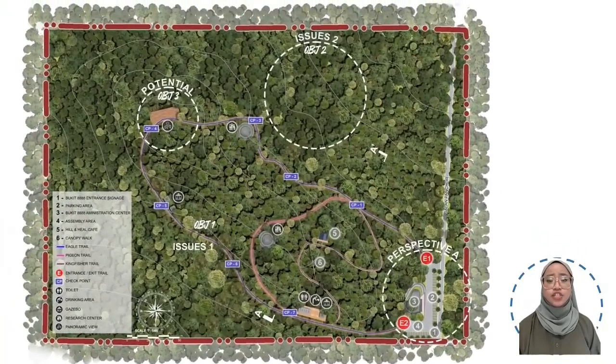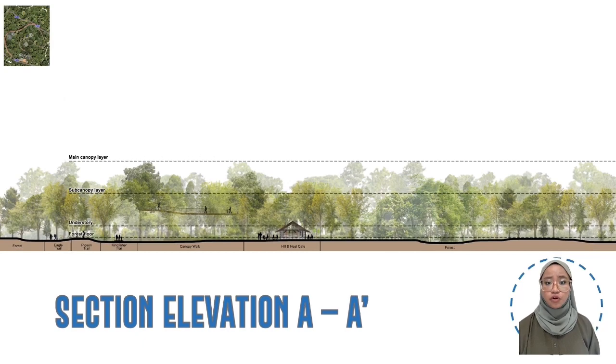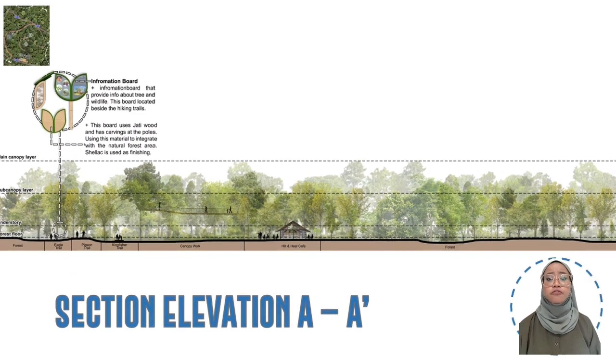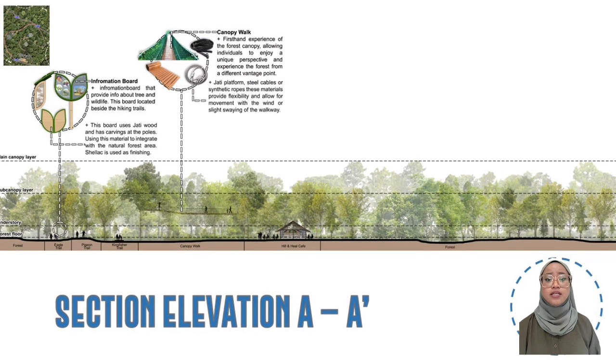Let's move on to the section elevation. In this section, I show the forest layers: the forest floor, understory, sub-canopy, and main canopy. In this section, there are three different types of trail. The first is the eagle trail, the second is the pigeon trail, and the last is the kingfisher trail. Beside the trail, I provide information boards for visitors to know about the habitat and native plants in this area. Also, there is a canopy walk located in the sub-canopy layer of the forest close to the cafe area. It lets visitors feel and see the habitat and native plants from the canopy view.